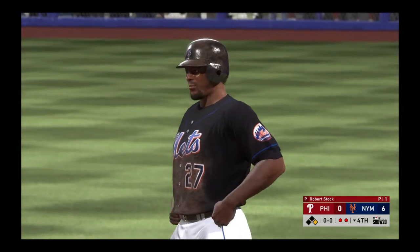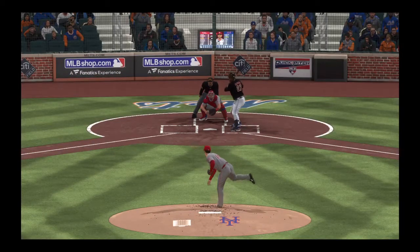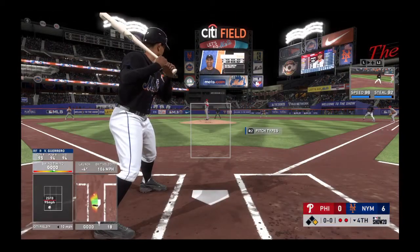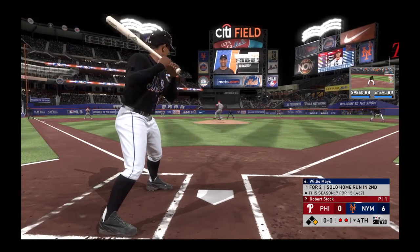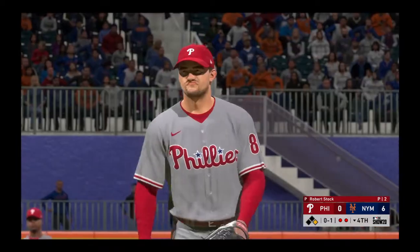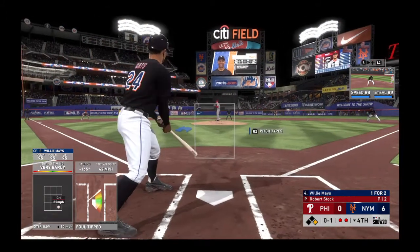Well, that run won't be charged against him, but he's still disappointed. His job is to shut the door down when they call on him, and he just couldn't get it done there. So now to the plate, Willie Mays, as he'll go after the first pitch and bounce it into foul territory. 4 runs here in this half inning.